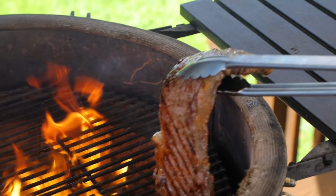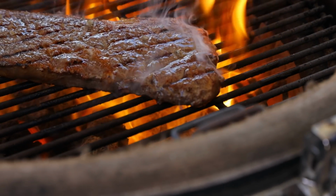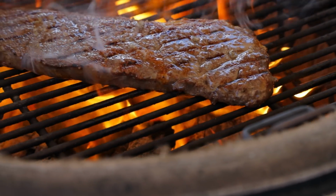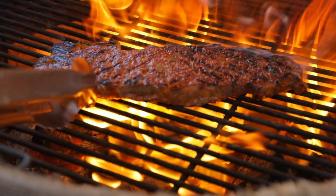You have to be careful and work quickly here, as the intense fat content will melt and drip down into the fire and cause flare-ups. We're looking for that amazing caramel brown crust on the steak without burning it.